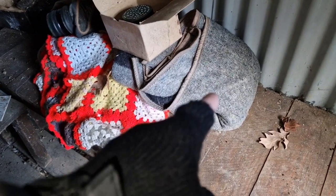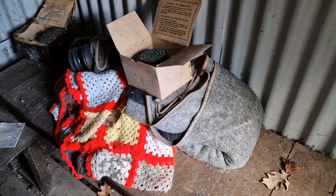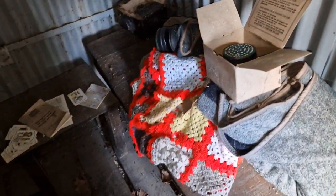Oh, my nan had one of those blankets. It was a darker grey. As soon as the winter comes, she insisted, when I slept over there, she insisted that I had it on. It itched like hell. Good blanket though, kept you warm.